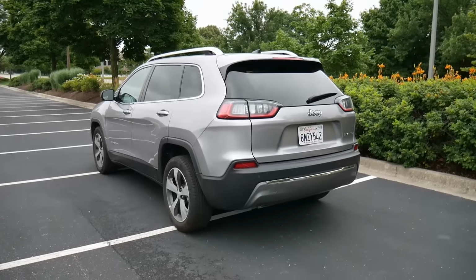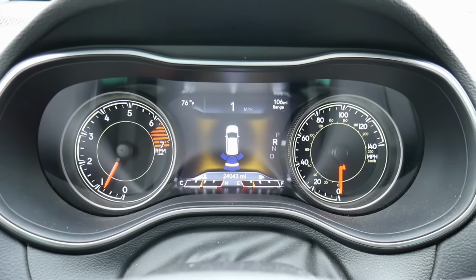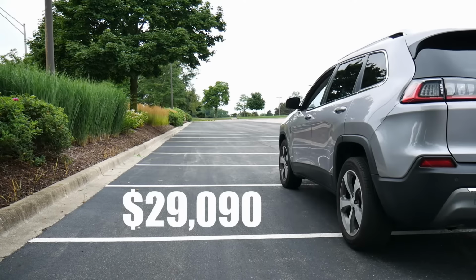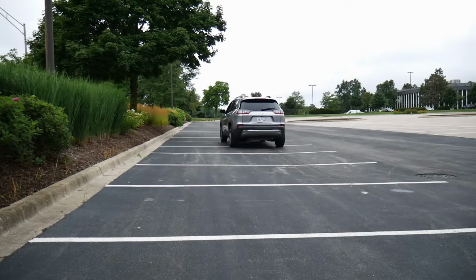It's right in the middle of the pack, so you get a lot of good technology, good safety features, but the price is still pretty reasonable. And for this one, all spec'd out, it's $29,090, which isn't too bad for a brand new SUV at this kind of level.